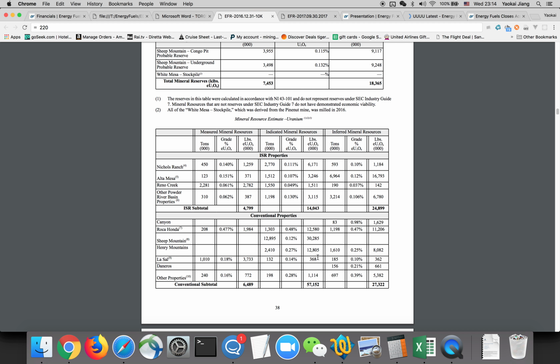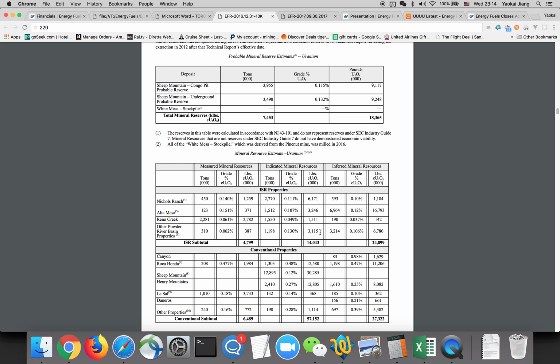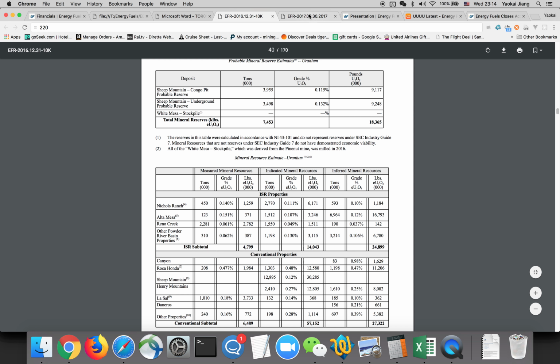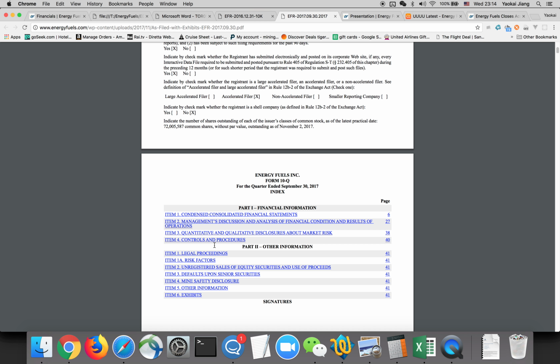But okay, so that's what you see with their assets, and then let's look at their financial situation.